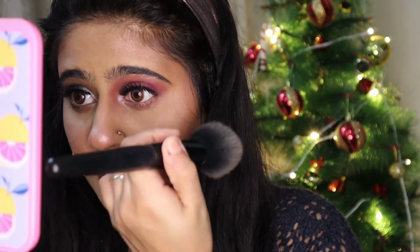Once I'm done with all of this, I like to set my face with a little powder. And I'm using the K by Katrina's powder in the shade Banana. I'm taking a wet sponge, and I'm going to apply it right under my eyes, just to give it a much cleaner effect. And then I'm just going to use a fluffier brush, the powder brush. I'm going to remove all the excess. Make it look seamless, make it look much more soft.